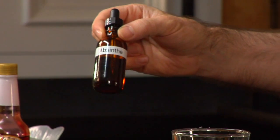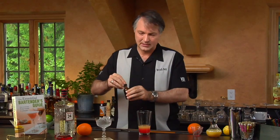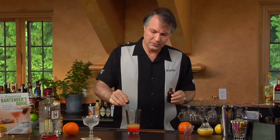Now, what actually assists this drink in working because of the amount of orange juice is absinthe. It calls for a dash of absinthe, which is one of the reasons why I often have absinthe in a dropper bottle, because absinthe is a strong flavor, and this allows me to control the addition to it a lot better in drinks. So I'm just going to put a few drops of absinthe in there. Now we're going to shake it up.